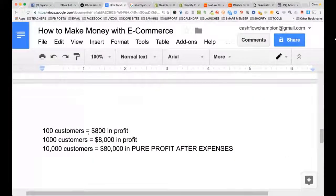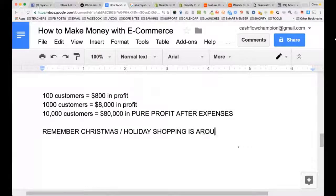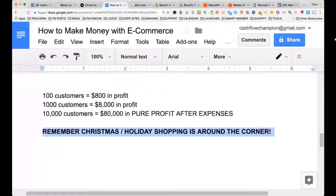And with Christmas coming up, and let me put that in big letters, remember, Christmas, holiday shopping is around the corner. This is huge for you to know, because that season is going to boost a lot of your orders. So that's what's exciting, you guys, is that you can literally get this stuff set up.